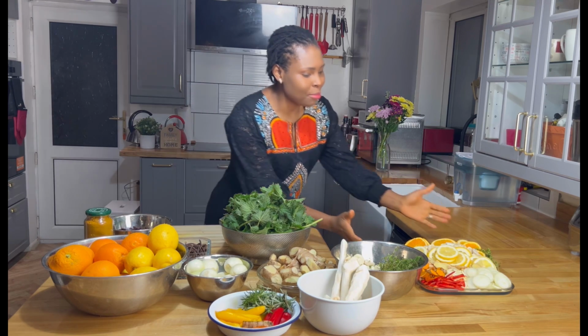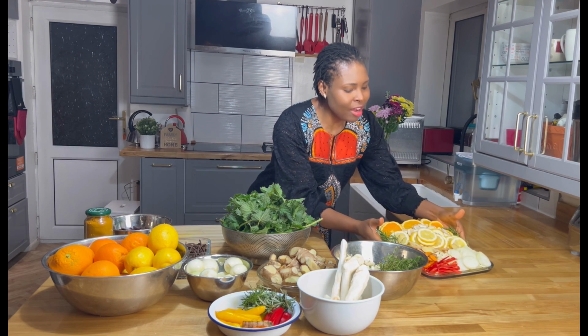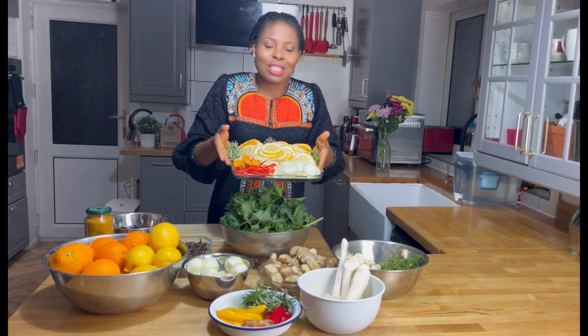Now, if you have issues with ulcers, I will ask you to take this with caution, but apparently this has helped a lot of people with ulcers. Now, let me share what normally happens. Traditionally, fire cider is made using these ingredients.